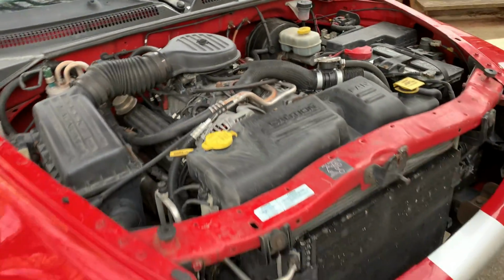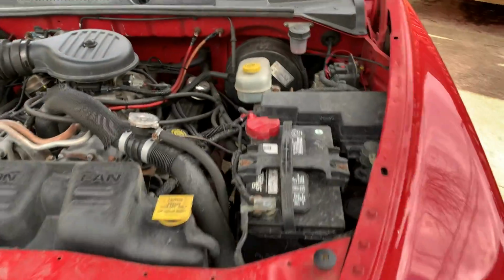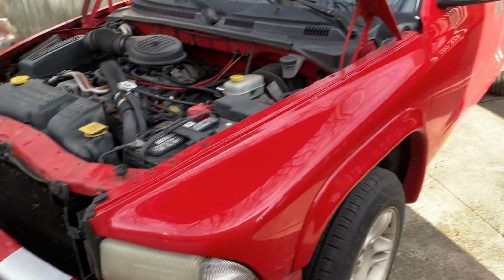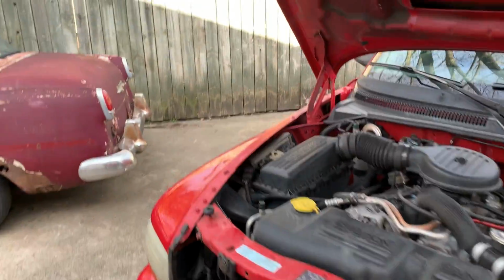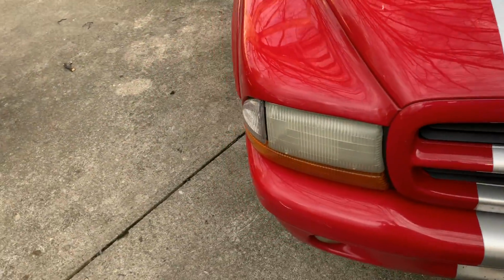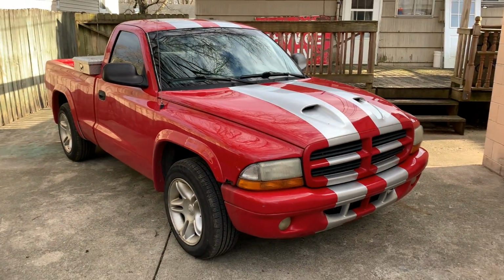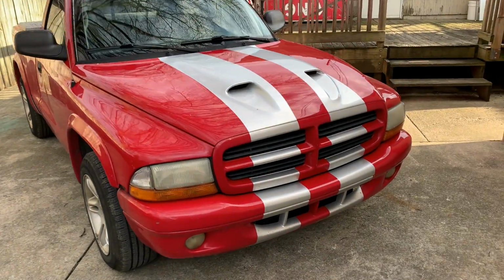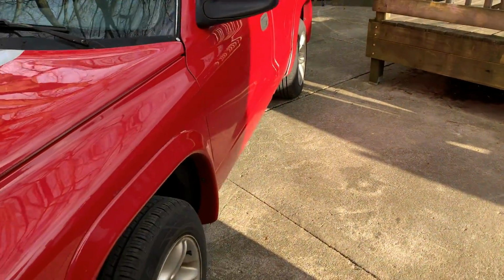So like I said, not a whole lot to really look at here, but it is a real Dakota 5.9 RT. I've wanted one of these for a long time. Would have been cool to get one that was in a little bit better shape than this one, but it's kind of nice to have one that's this beat up too, because I don't have to worry about treating it like a truck and actually using it and doing stuff with it. I don't really have to feel bad at all. So, yeah, that is the truck.